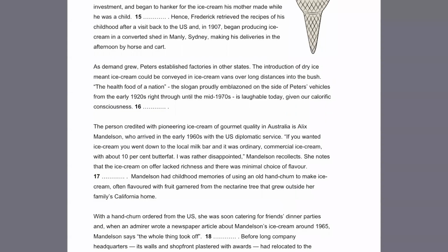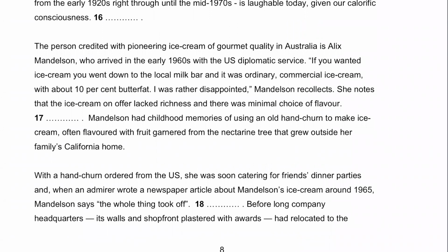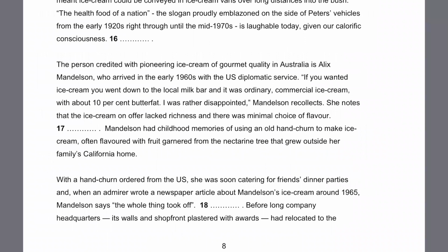Okay. If we keep going, she orders a hand churn. She starts writing. She starts making more ice cream, probably making interesting flavors of ice cream. And then someone writes an article about her. One of her admirers is writing a good article in praise of her, and then the whole thing took off, right? So the entire thing has really gained a lot of popularity.